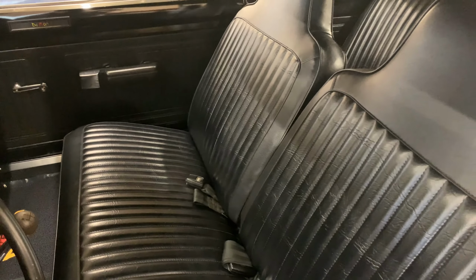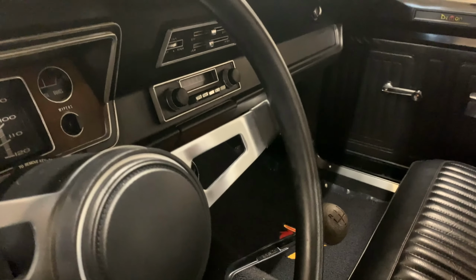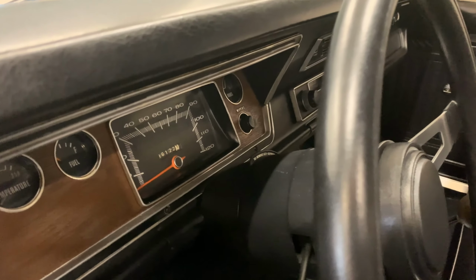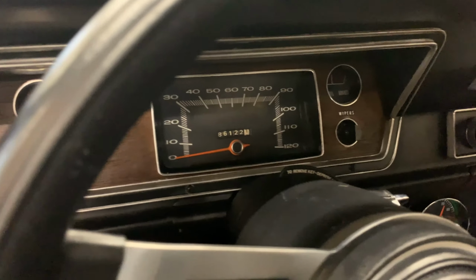All right, so one of the things about this car is everything fits right. I don't know how they were able to do that, but everybody in here has got some room. This 4-speed shifter's nice. This is called the Tough Wheel, right? It's got the 3-spoke on there. Well, this looks great. Full factory gauges, original AM radio. So all this is restored back to like original.